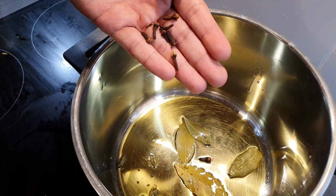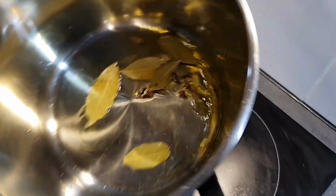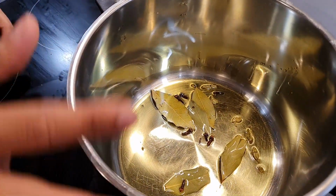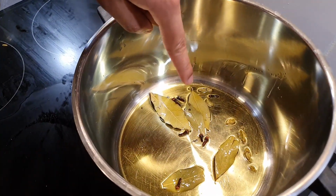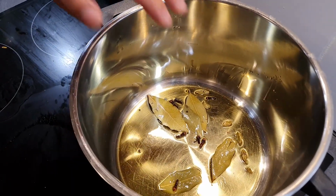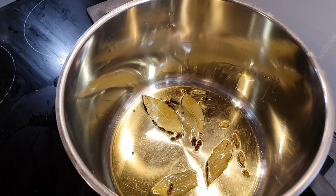So I'm going to put about 7 or 8 cloves. I'm going to just shake the oil a little bit to help get everything working together. So the oil is hot. You can see that it's starting to bubble now. The spices are starting to fry. You got to be very careful because spices can burn really quickly. So I'm just going to give it about 10 to 15 seconds. Then I'm going to put in potatoes.